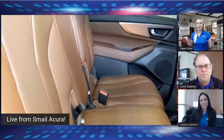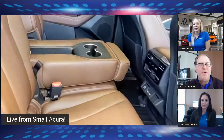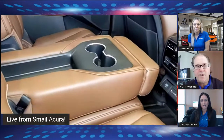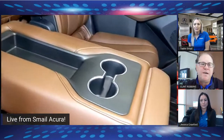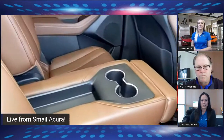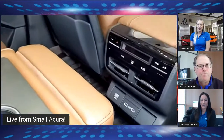Oh, so you'd have two seats, and then there'll be a pathway. Yep. So it's kind of like captain chairs. You have three options. You have the bench, you have the captain, which is what he's showing you right now, and then that whole center column can come out, and then you'll have a walkway. It's the first ever in this segment of SUVs. Oh, wow. That would give so much room and make it very comfortable. Yeah, very versatile.